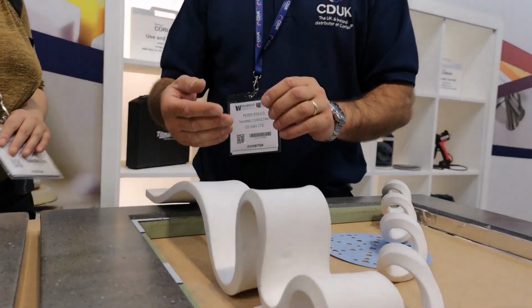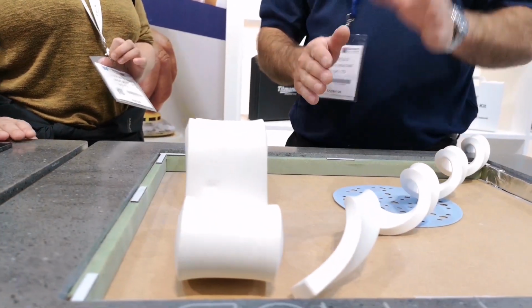What is so good about Corian? Okay, it's this adaptability, what you can actually do with Corian. You can heat it, you can bend it, you can shape it. This is all Corian, so this is a flat sheet, which has been heated and then bent round to make into any form, any shape.